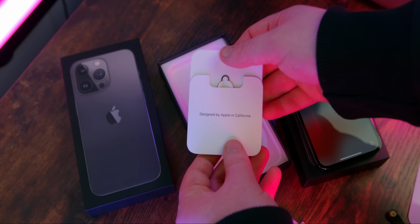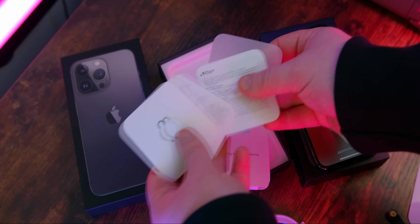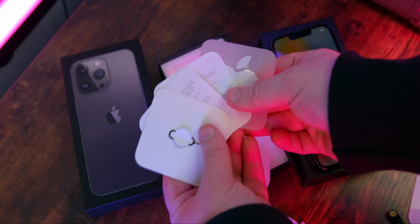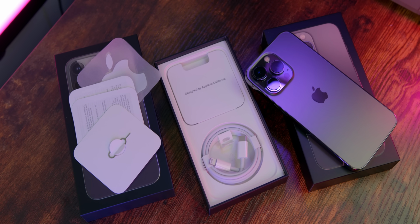But we do have this tiny little packet. You've got the little SIM tool here, some, I guess, warranty information, and the single Apple sticker. You know, Apple's getting really cheap when they only give you one of these now. And that's about it for what was in the box. Not a whole lot. The phone itself, it's gorgeous.